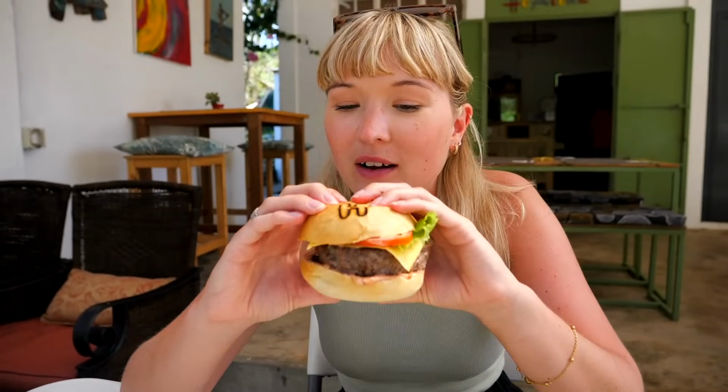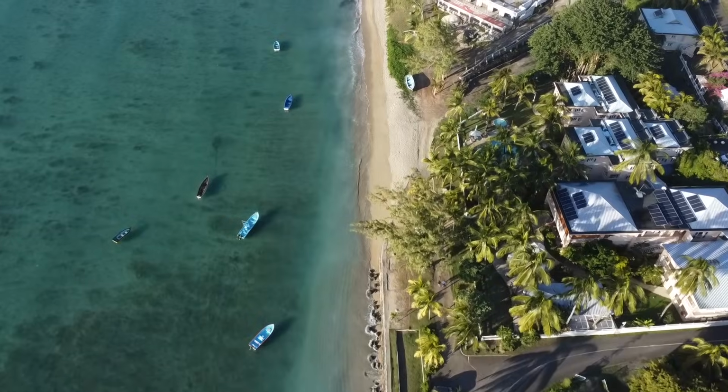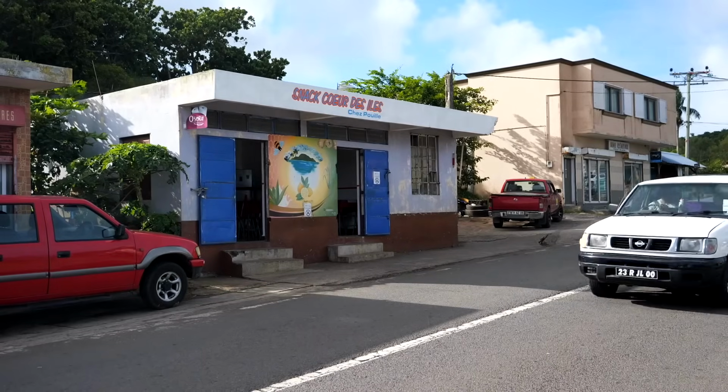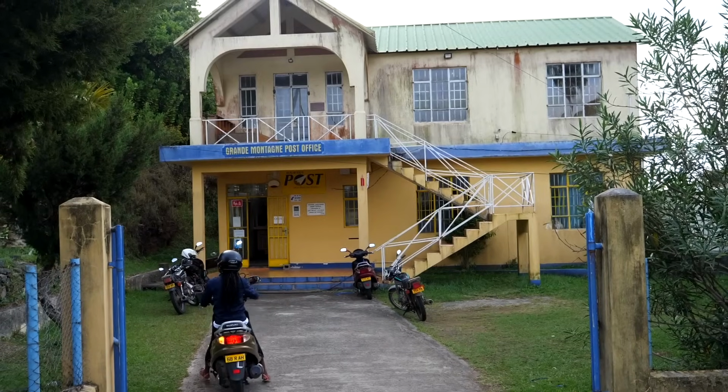lunch. It's perfect. We have a beef burger, not just any beef burger, from the local cows in the back garden. It might not have been traditional, but what a perfect spot for lunch. Literally eating beef from the fields behind the restaurant.